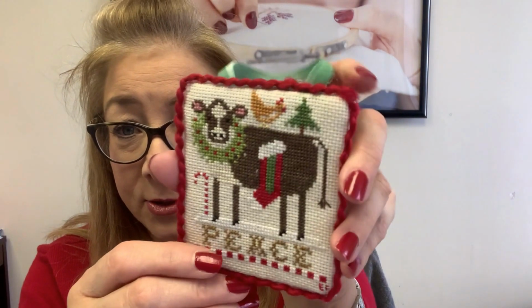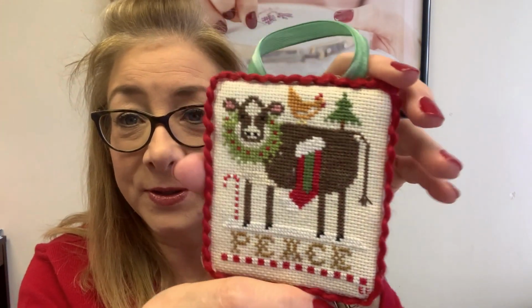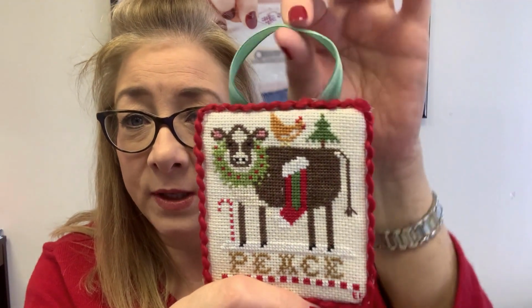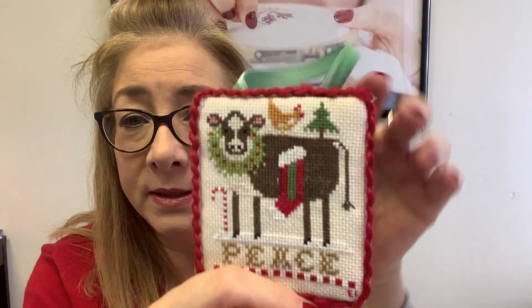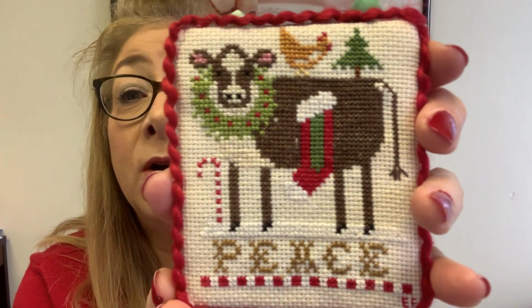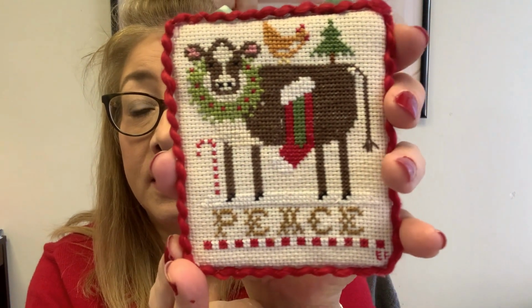And then my little finish, remember I told you about my little Christmas cow. So here he is all finished. This is for my daughter, Michelle. I had mentioned I wanted to get a little bit of green, so I found a little satin ribbon that I had in my stash and put that on there. But this is my little Christmas cow, and he will be given to her as one of her Christmas gifts this year.